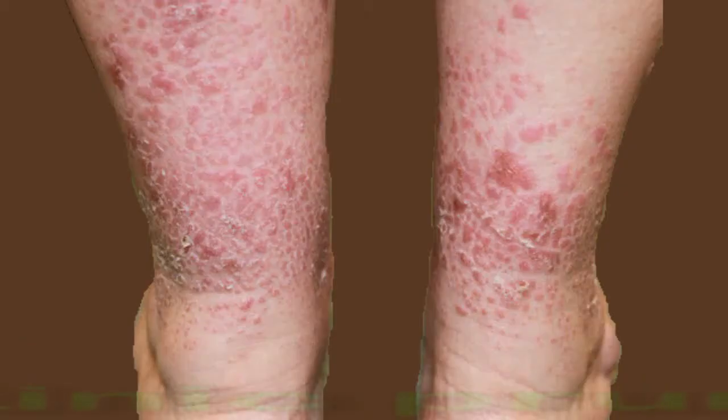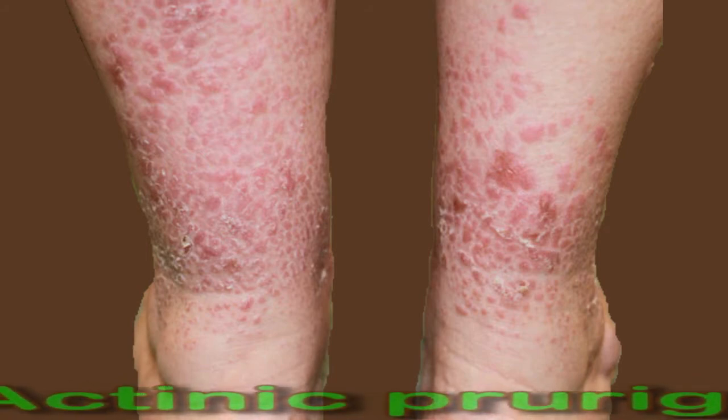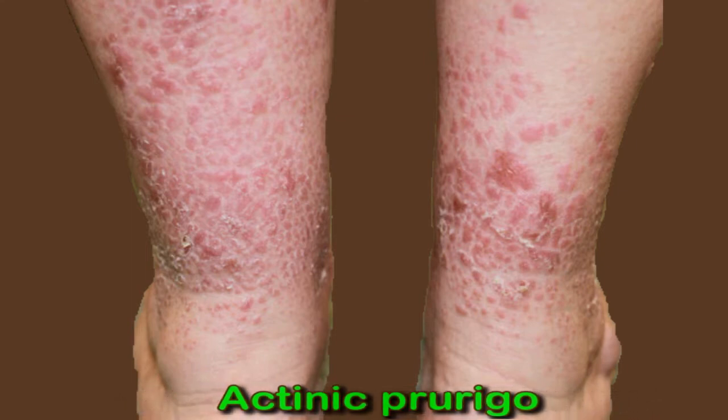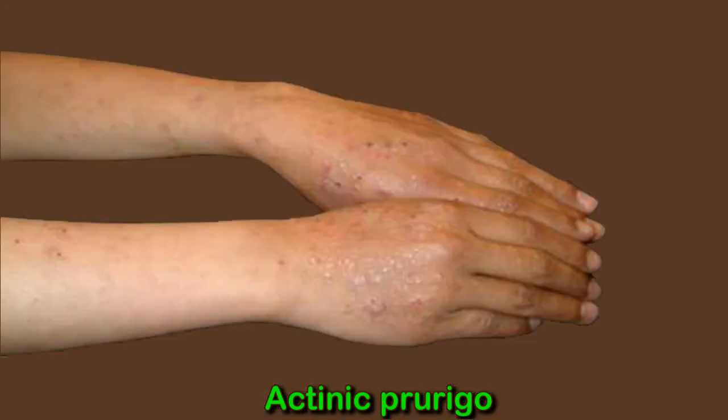Actinic Perego. Actinic Perego is a skin condition that causes extreme itching in response to sunlight exposure. Symptoms include itchy rash, small red papules, plugs or nodules on the skin, weeping and crusting in some cases. Skin exposed to sunlight frequently exhibits the most severe rash. Actinic Perego most often crops up on the face, lips, neck, chest, arms and hands. It can also cause eye irritation. The condition can also affect places on the body that do not get direct sunlight exposure.